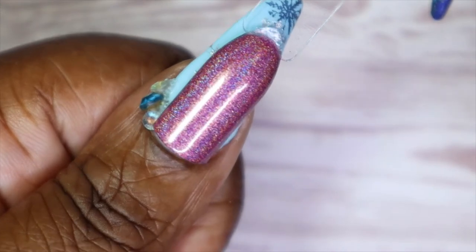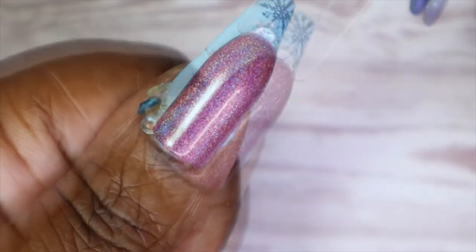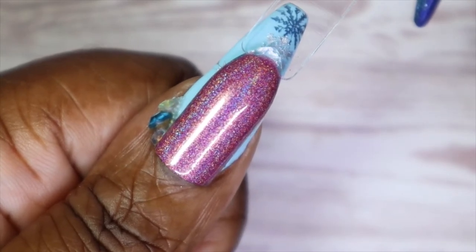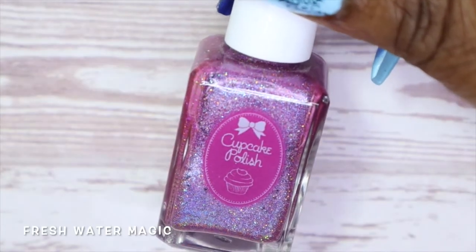And this is Dustry Romance Against My Skin Tone. Lovely, lovely rosy mauve-y color. Again, usually I don't reach for colors like this, but I could definitely see myself wearing this. It is so pretty. Up next is Freshwater Magic.